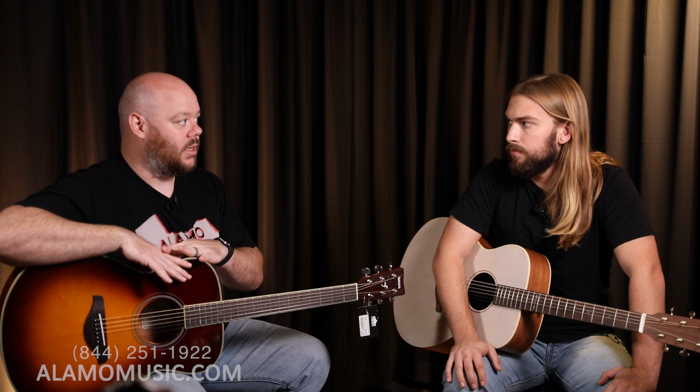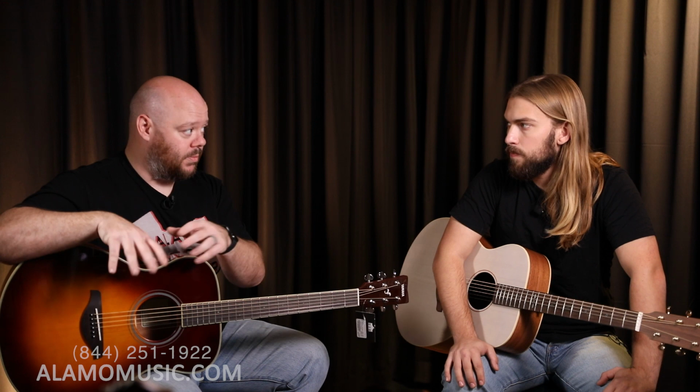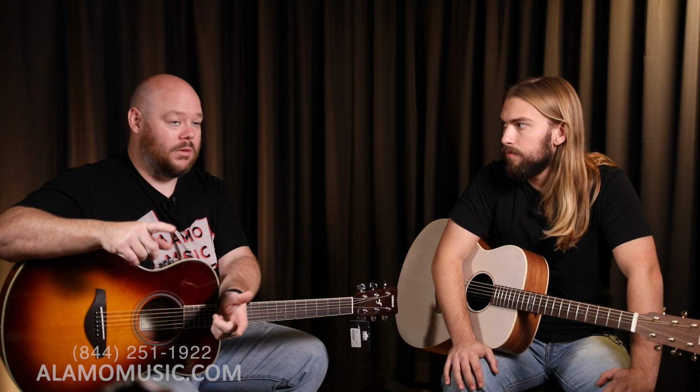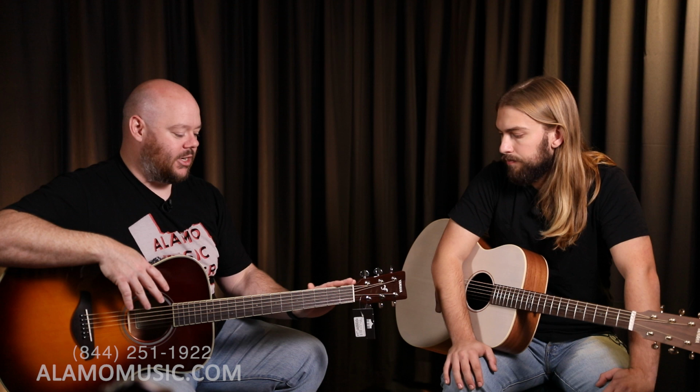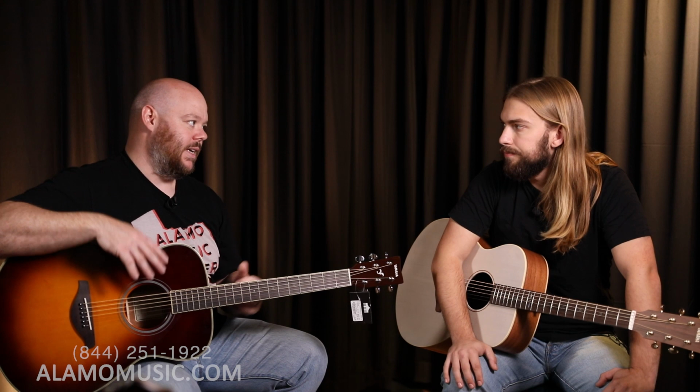So I think the nice thing about this is its onboard effects. You've got reverb, you've got chorus. When you're plugging in, all of those effects work through the plugged-in amplified system. But like we were talking about, if you are in an environment where you are not going to be plugged in for amplification, you are now acoustic, but you still have the benefit of the effects coming right out of the sound hole. And just like all the Yamahas, this one plays great. The fit and finish is fantastic. On its own as a guitar, it sounds great.